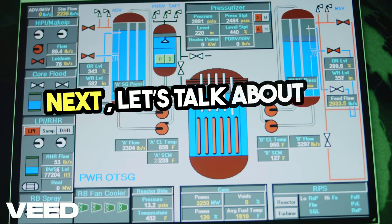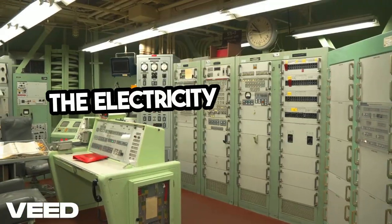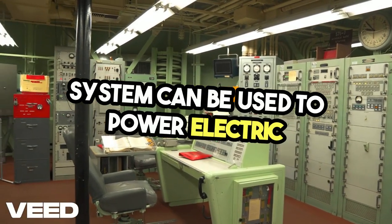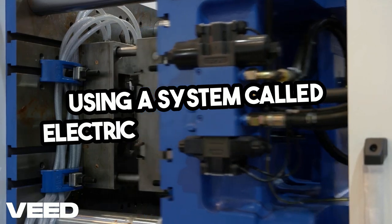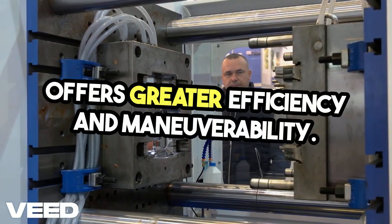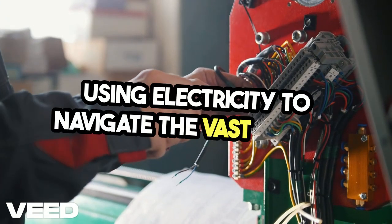Next, let's talk about the propulsion power system. This is what drives the ship forward. The electricity generated by the main power system can be used to power electric motors that turn the propellers. In some modern vessels, this is done using a system called electric propulsion, which offers greater efficiency and maneuverability. Imagine the precision and control that comes with using electricity to navigate the vast ocean.